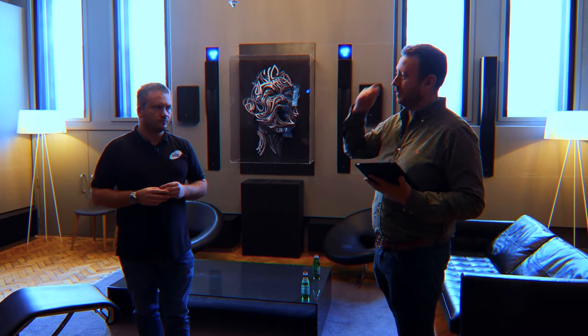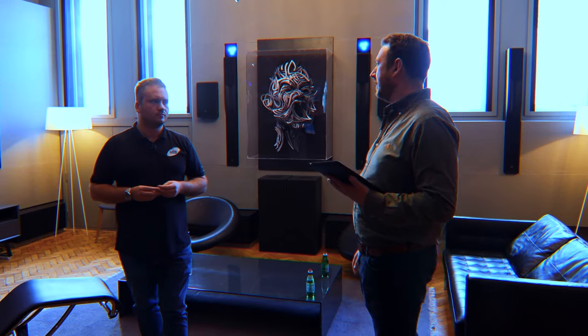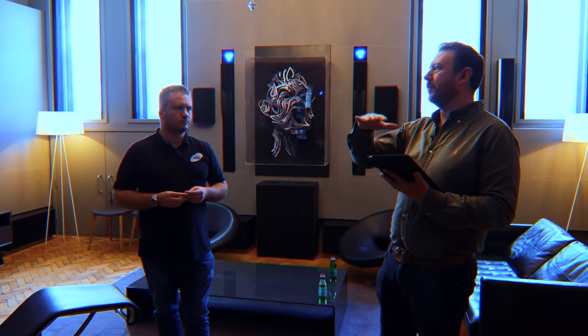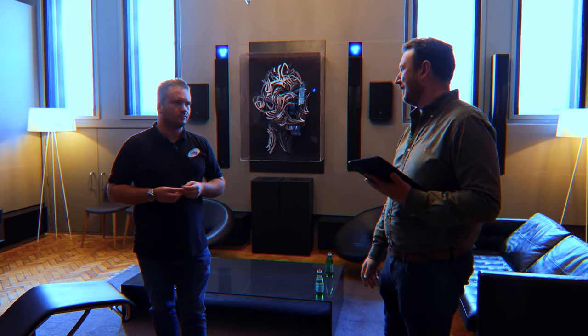So when that drummer comes on and hits that drum, it sounds as if you were just put in front of that drum. And again, I'm playing a lot of electronic music now, but on the next system, we'll play something that's a bit more acoustic. And again, it feels like the instrument's in front of you. That's something that you can't achieve.